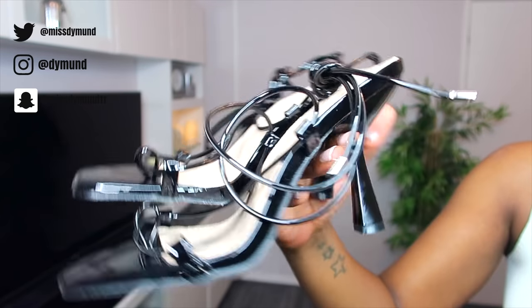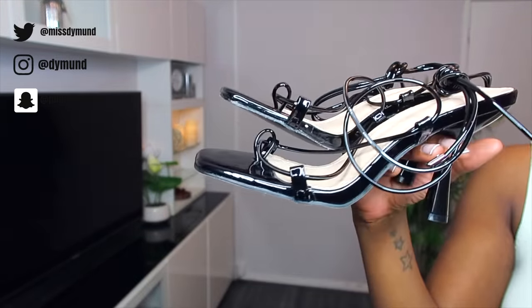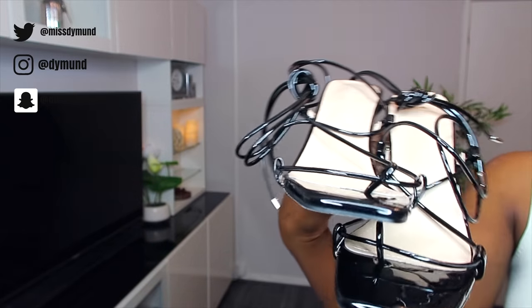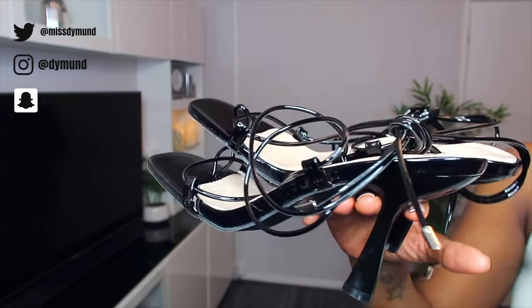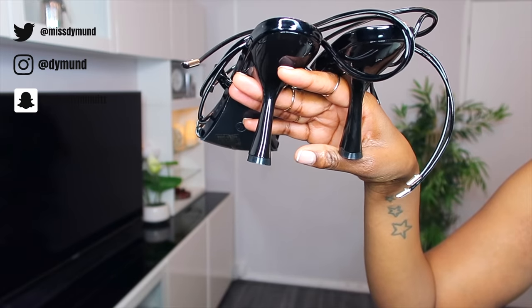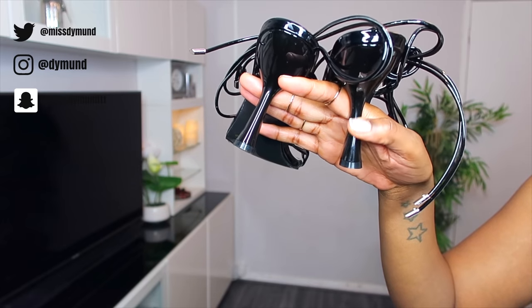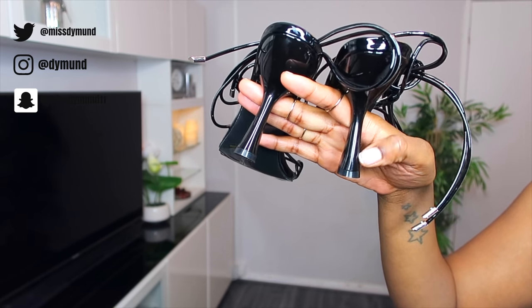So I've got these PU leather sandal heels just here, which are absolutely gorgeous. I've got this one in a size 6, and of course it's open toe and it's a strappy type. And this one was $20.99. Because it goes a bit wider at the bottom, it's going to give you that extra comfort, just because the heel does come out just a little bit towards the end just here.